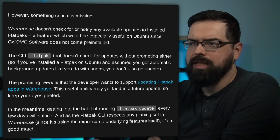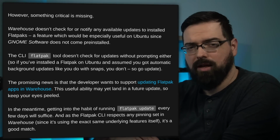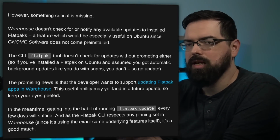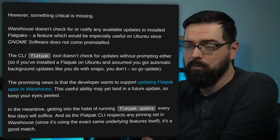There are others, like Linux Mint would have Flatpak support, and anything using KDE Plasma would have Discover more likely, so they would have Flatpak support. But for those who are coming with Ubuntu or in a flavor of Ubuntu that does not have Flatpak out of the box, then this is something that would be cool.